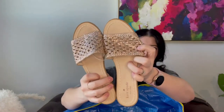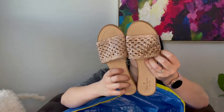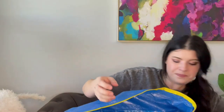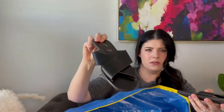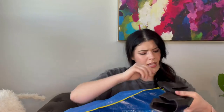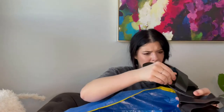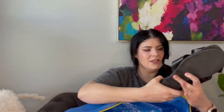This next pair is Kate Spade, little lattice mesh rose gold in like new condition, size 8. Then the next pair are these Seychelles, what do you call these? I know slides, but there's like another term. I can't think of it. If you can think of it, let me know. These are size 8, I believe. Size 11. Well, they definitely have these marked wrong. Size 11. Little slides. Very nice.